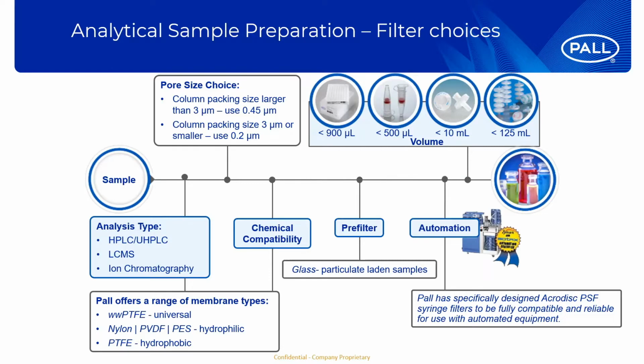For prefiltration, Pall has straight glass fiber filters, which retain particulates larger than 1 micron, and we also have filters that contain a similar glass fiber filter upstream of the final membrane for use as a prefilter. This helps with throughput issues and also cuts down on the need to spin down samples with a lot of debris, decreasing handling times and speeding up the sample prep process.